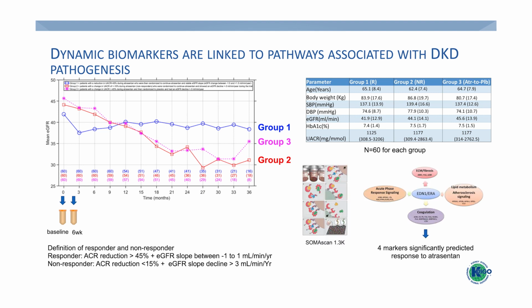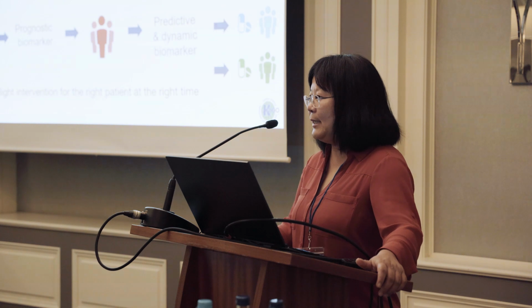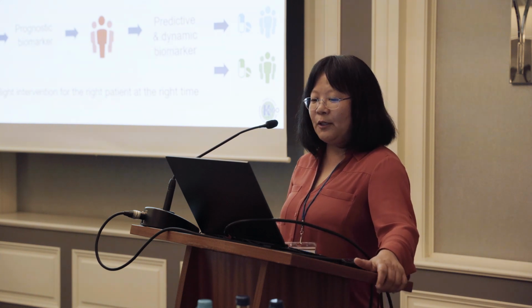and then we used SomaScan, the 1.3K, to simultaneously measure 1,300 proteins to associate those changes. As you can see, the urine samples were collected at baseline and then 6 weeks after the treatment. So we use the change of the biomarkers after 6 weeks of treatment to associate with the response effect. And we identified markers, and four of them significantly predicted the response to atrasentan, also in the validation studies, and we used ELISA to validate the SomaScan results. Currently that study is in preparation of the manuscript.